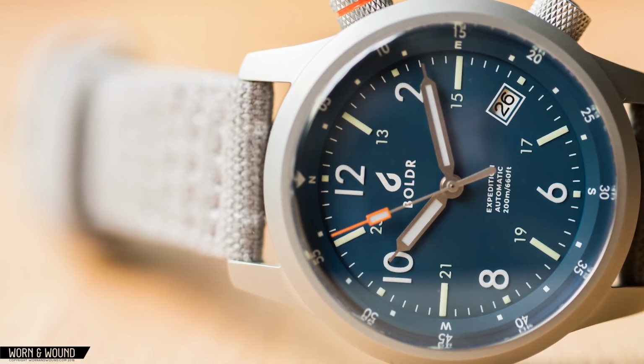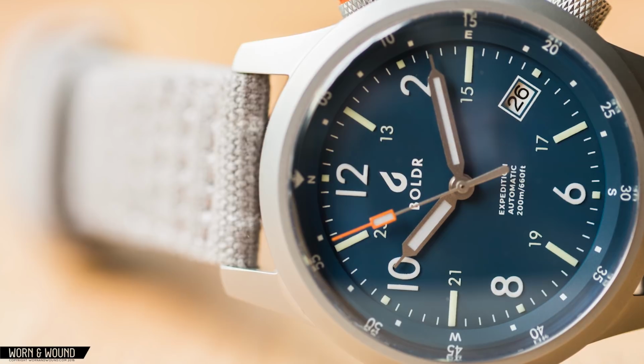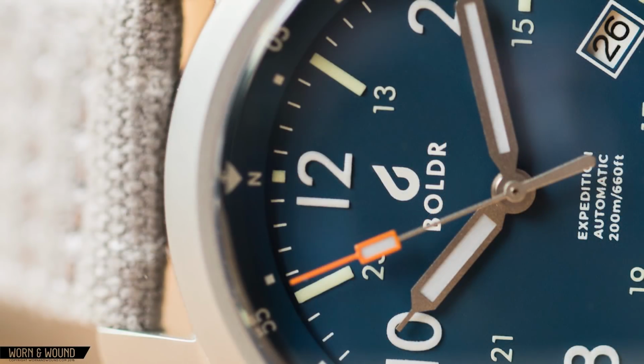It's nice to see a blue that isn't sunray. I feel like a lot of blues go that route, and they become a little bit ostentatious. This is just much more wearable, has a little bit of kind of a grayness to it.